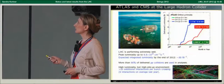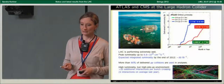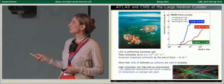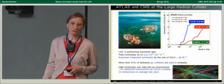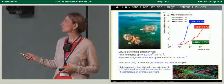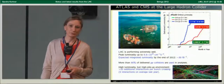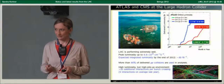Our detectors have also been performing very well. We have been able to analyze 90% of all these collected data. But it is important to mention that this exponential increase in luminosity comes at the cost of a very difficult detector environment, which makes it difficult to perform our analysis. Namely, in our collisions of proton bunches, for each hard collision we have at the moment about 20 or more additional interactions, which create a mess in our detector, basically a pile-up environment, where we have to reconstruct the primary vertex among many more additional vertices. So it means that our analyses and also our understanding of the detector performance have to constantly be improved. We cannot just sit down and constantly run the same analysis, but we have a lot of things to do.